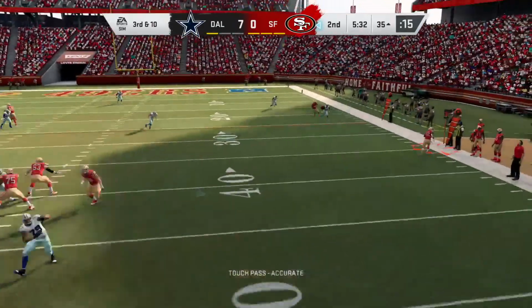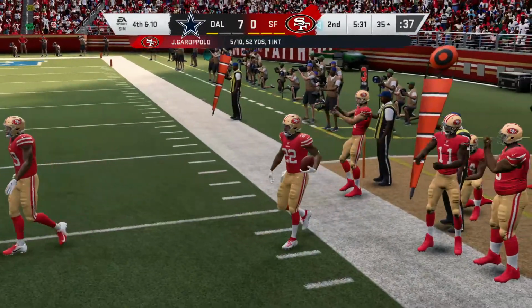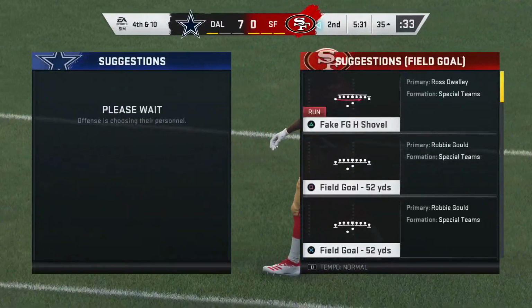Now Garoppolo. And it's going to be incomplete. He was able to catch it there on the right side. I was trying to kill your quarterback, says the line judge. And it's going to bring up 4th down.